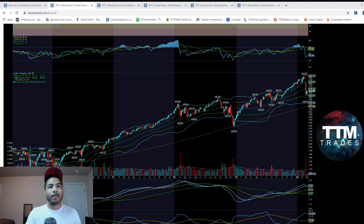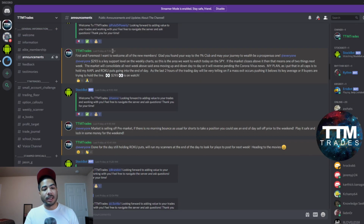One of the key things that we pointed out last Friday in the Discord, and let me bring that up real quick. Hold on one second. We said 293 is a key support level on the weekly charts. So this is the area we want to watch today on the SPY. If the market closes above it, then that means one of two things coming into next week. The market will consolidate all next week above said area, moving up and down day to day, or it will reverse pending the COVID-19 virus news.